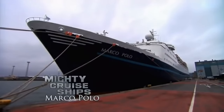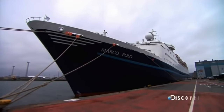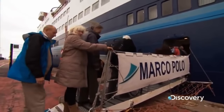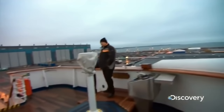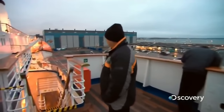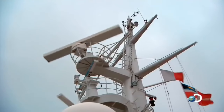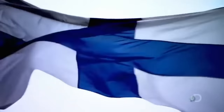After sailing all night through heavy fog from St. Petersburg, Marco Polo is tied up at the dock in Helsinki. Passengers return from a day on the town, and everything appears to be going according to schedule. But Captain Regas knows this is the calm before the storm. He's already thinking about the next stop in Sweden. The weather forecast tells him something nasty is brewing up ahead.